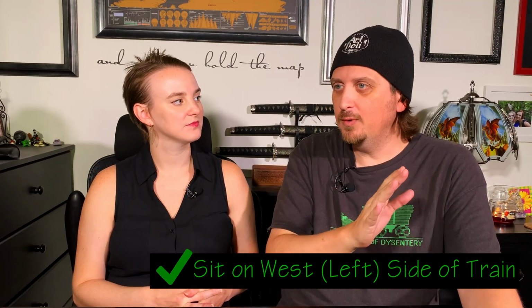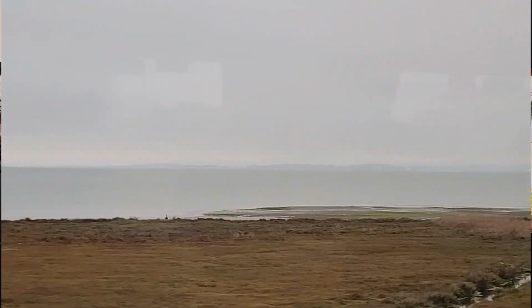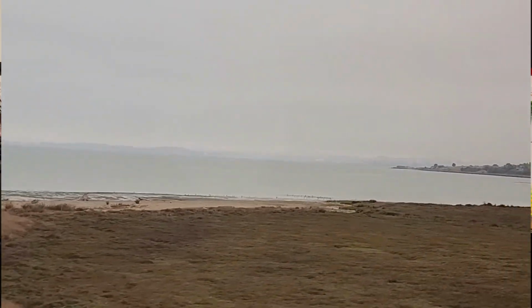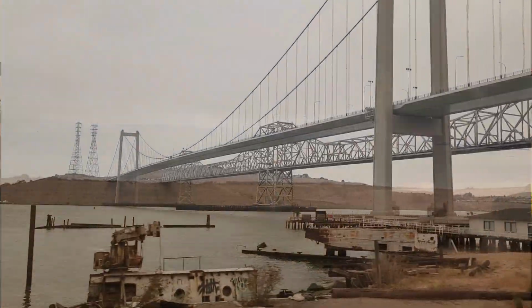When you first leave from Emeryville, sit on the west side of the train, the left side, because all the coach seats are facing forward. When you're leaving Emeryville, you'll pretty much immediately get waterfront views, because you're following along the bay, San Pablo Bay. It's really pretty. It's got a lot of really nice bridges.